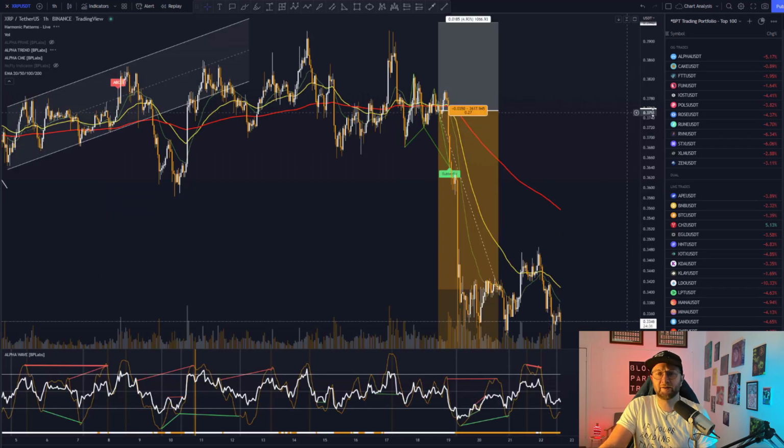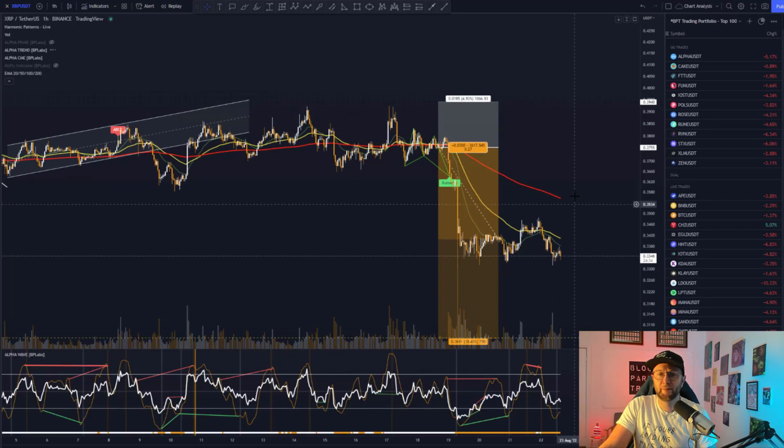Last but not least, we have XRP. This is the other asset that I'm actually debating putting in another safety order. But the reality is we're only about 8% down, so I think that's going to be a little bit pointless. The only reason I'll be doing that is simply to add more capital to the trade, just to increase the take profit, which is a bit of a risky strategy if it goes the other way.